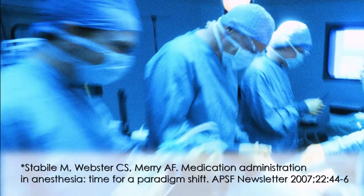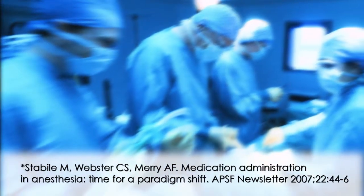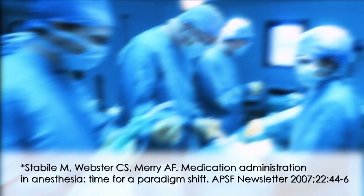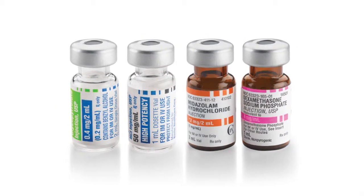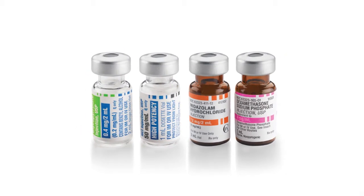You know, despite a world of best practices, standards, and your pursuit of safety, medication errors still exist. In fact, 1 out of every 133 patients in the OR experiences a drug administration error. Many more go unreported. We're human. We make mistakes. The OR is a fast-paced environment. Vials and ampules are often small and look alike.